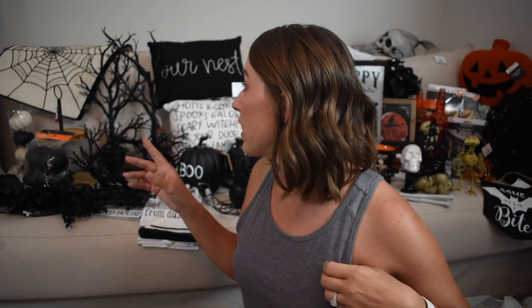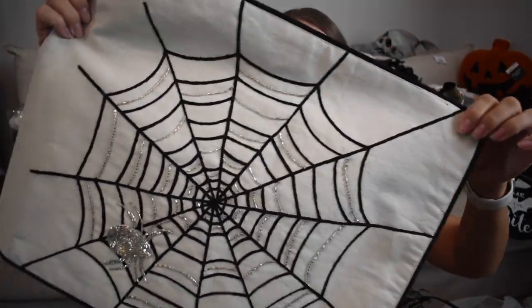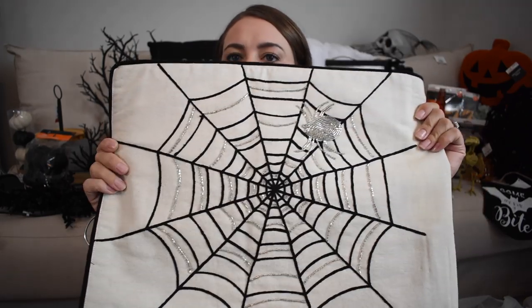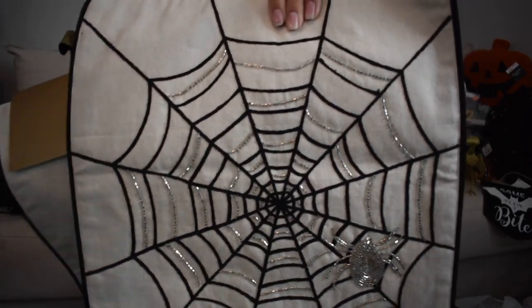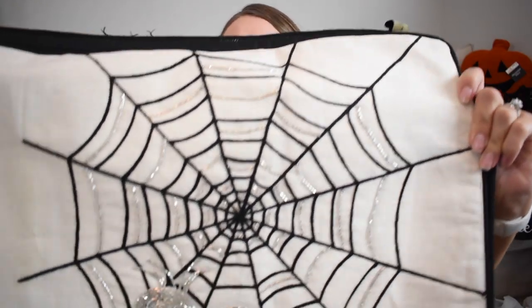I got one thing from Home Goods, and that is this table runner. I was looking at a lot of places for table runners and I just didn't really find many that I liked. So I came across this one and I like it. I don't think I have one in my bins from Halloween before, but I will probably end up using this one. It's got spider webs and it's got a little spider on there.